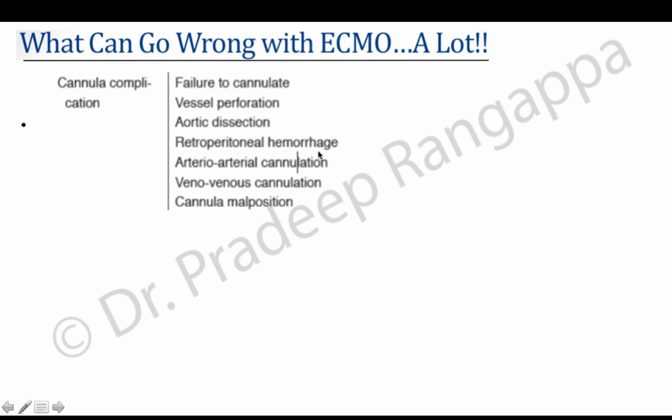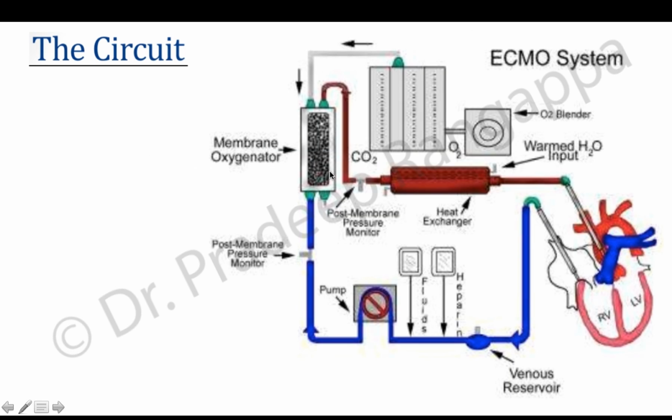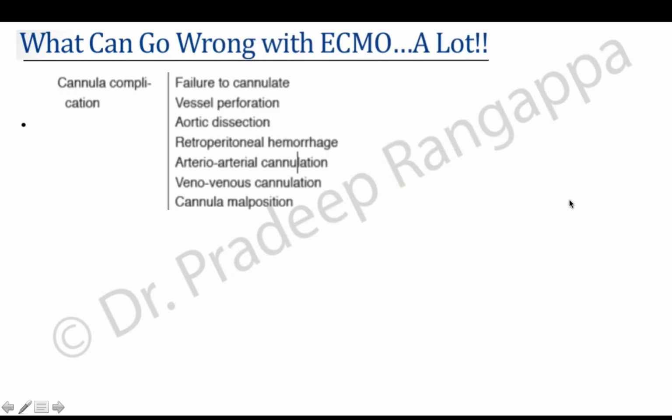So again, a pictorial diagram of how the VA circuit looks. As you see, from the venous circulation, blood is going, and the blood is driven by the pump into the membrane oxygenator, where effective exchange of gases happens. This membrane oxygenator is fed with oxygen and carbon dioxide removal by the pump, and then the purified blood flows into the arterial circulation.